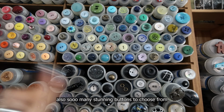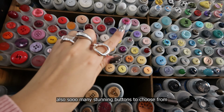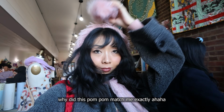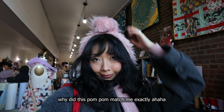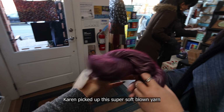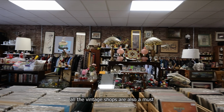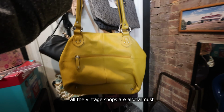I already have, I bought a lot of buttons in Vietnam. Whoa. This one's cool. This one. Wow, it really does match. It's not perfect, but it's really close. There's a sticker that says live, laugh, love on the pocket. This is soft. This one is my favorite color right now.